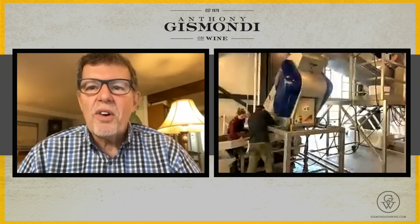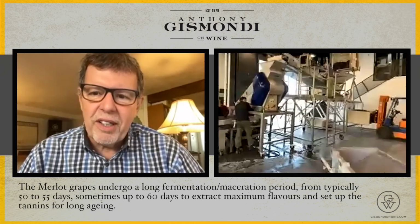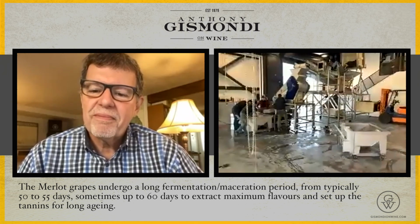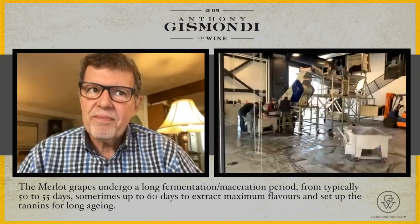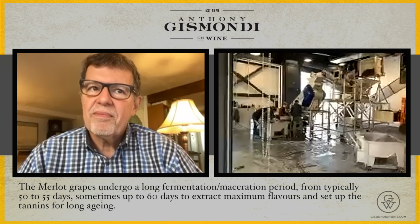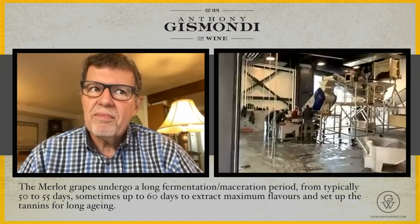Fantastic. So from here they head to fermentation. How long will these skins be in contact with the juice? We do a pretty long fermentation. We're about 50 to 55 days on the skins. So if we do a 5-ton ferment, which this will be, my goal will be to get to at least 50 days.